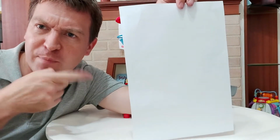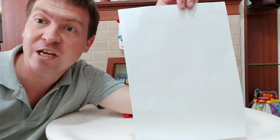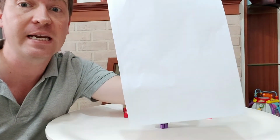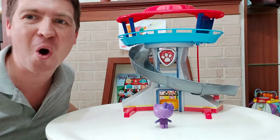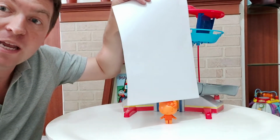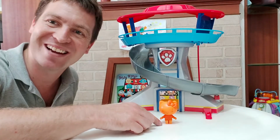Alright, boys and girls. I put a Hello Kitty behind this piece of paper. You yell out the color it is as soon as you see it. Here we go. What color is it? It's purple! Here we go. Let's slowly see. What color is it? It's orange! Orange Hello Kitty!